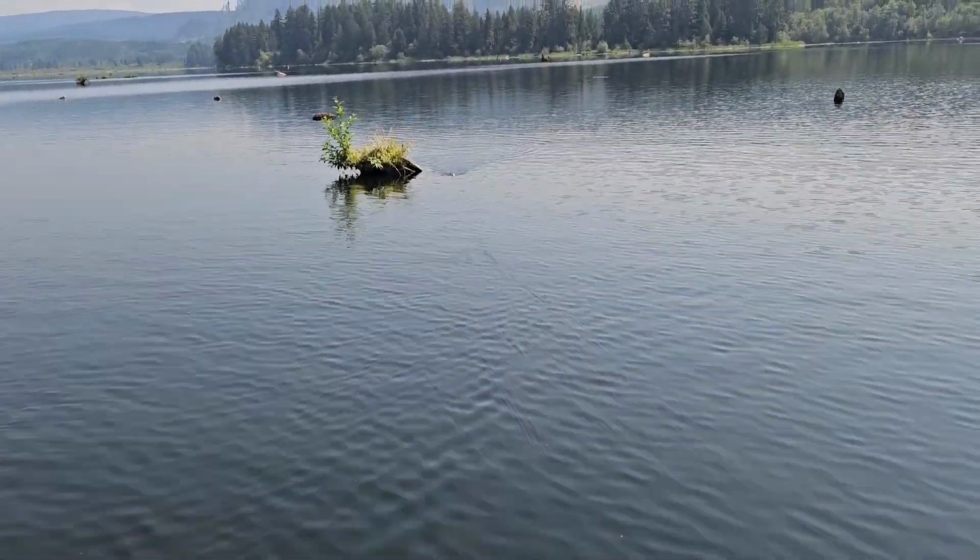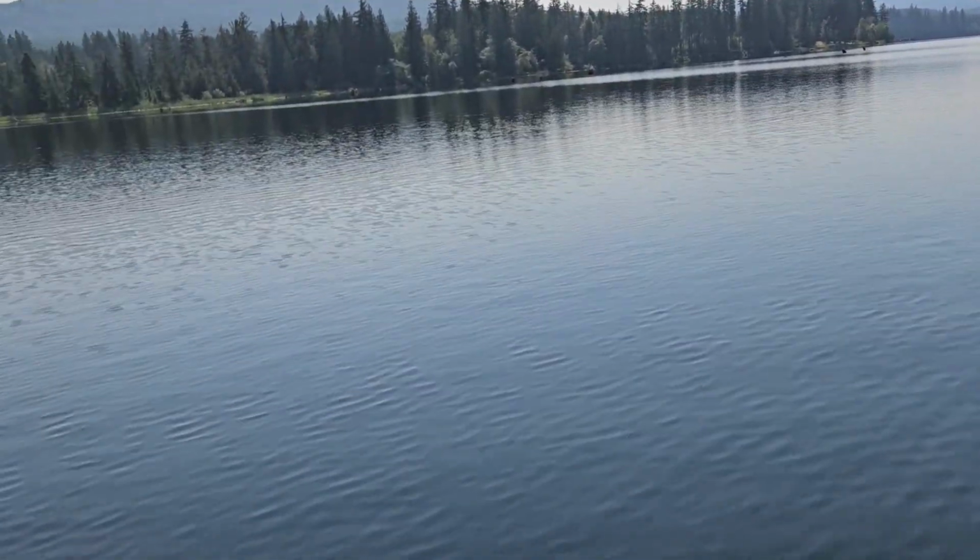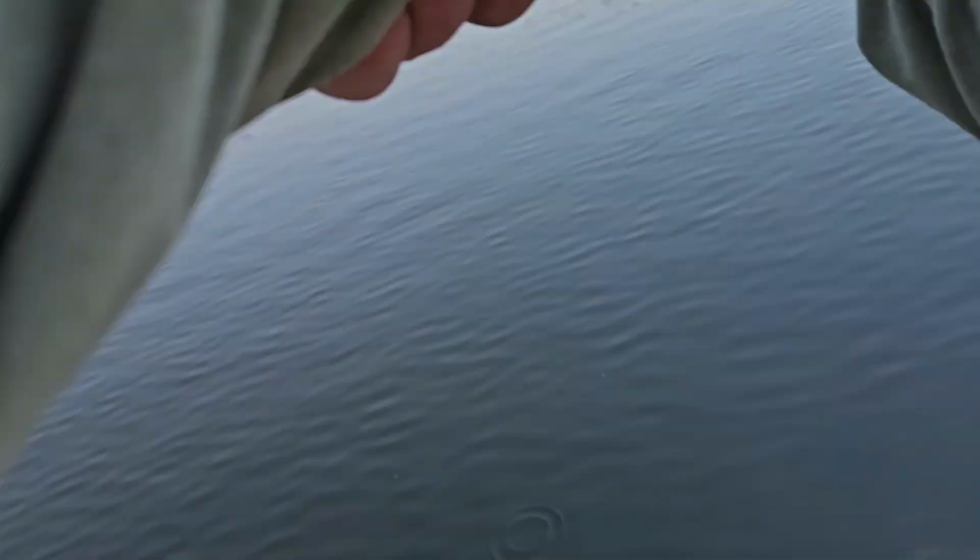This used to be an old summertime pattern I used to like to run, especially in August, is come out away from the bank and find the biggest stumps or laydowns, biggest pieces of wood outside of the bank, away from the bank.